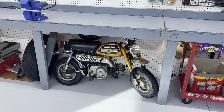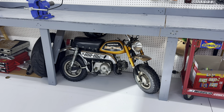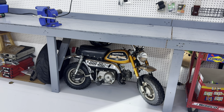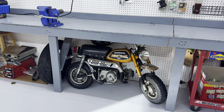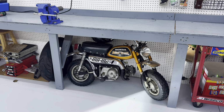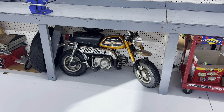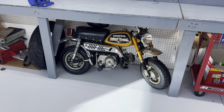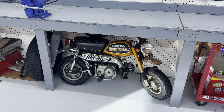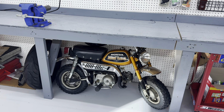This is the first motorcycle my mom and dad bought for my brother and I. Bought this one, not one like it, but bought this one in 1972 at Honda of Enterprise, Alabama. And my brother Dwayne and I have owned it ever since. It's in original condition, unrestored, and it does run, although we don't run it that often. So we've had that thing since 1972. Long time.